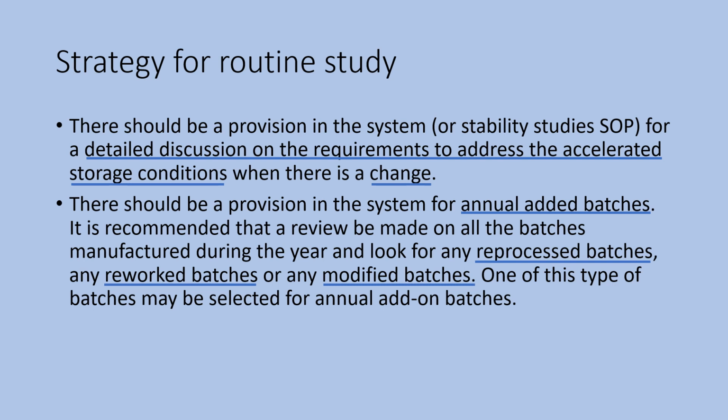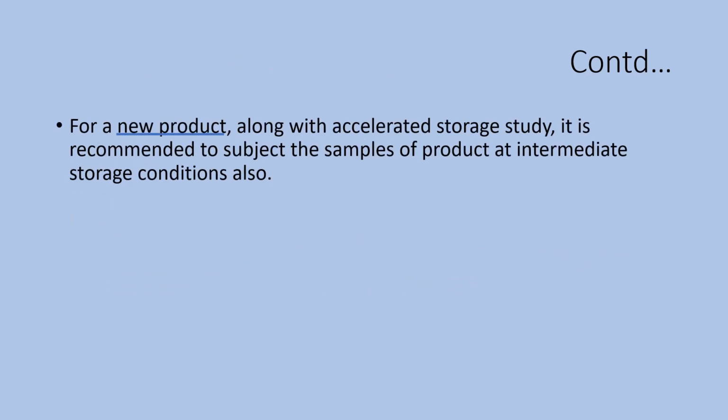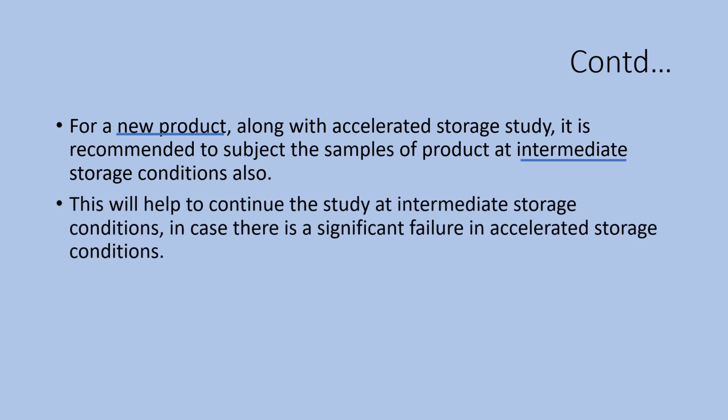So it is obvious that all these aspects should be included in your stability study program in a very clear fashion. For a new product, along with the accelerated storage study, it is recommended to subject samples of the product to intermediate storage conditions also. This will help to continue the study at intermediate storage conditions in case there is a significant failure in accelerated storage conditions. This strategy will help you to save some time, because you initiate the accelerated study and the intermediate study at the same time, and you have the intermediate study samples handy if there is a failure in the accelerated storage study.